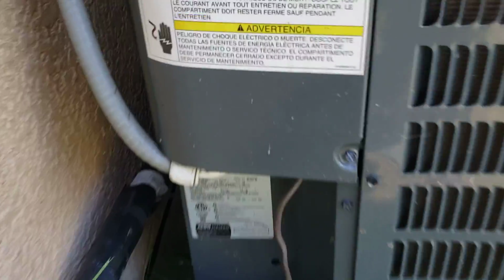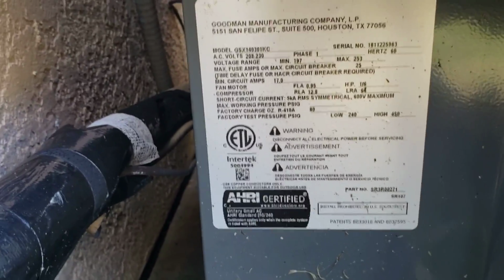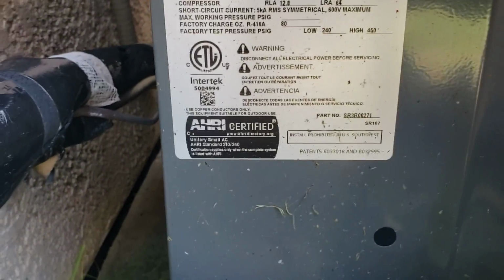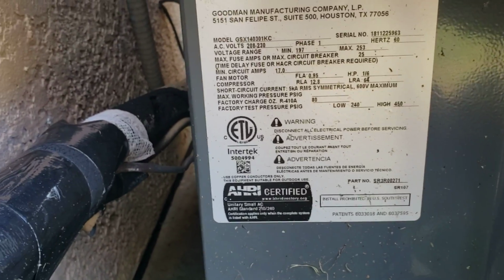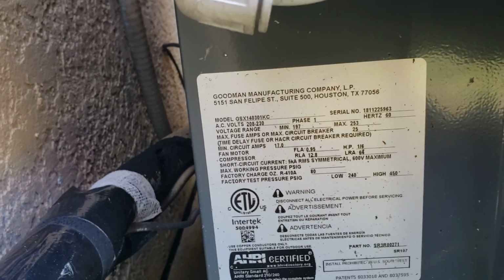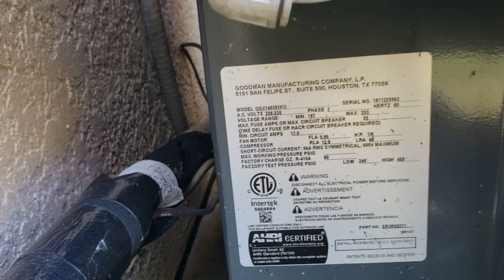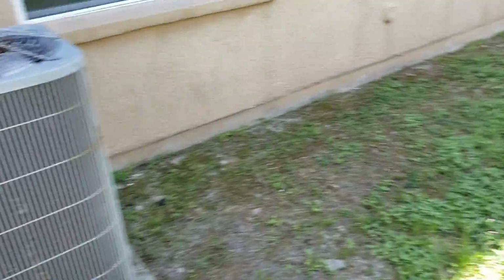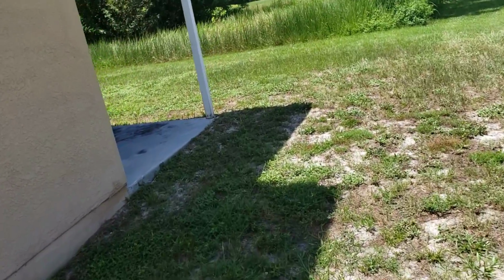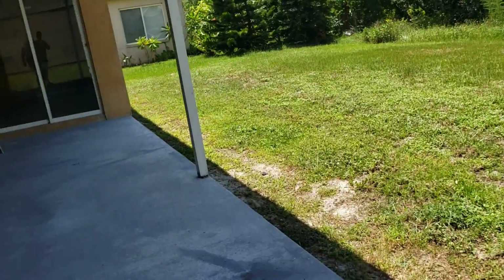It's hard to find a date on these things. I'm just looking, but they have every number under the sun. I see the model number, the serial number, but I can see if the tax records say the year. But that one, I'm wondering if it's newer than 15 years. And then let me show you the other side of the house, and then I'll wrap this thing up.